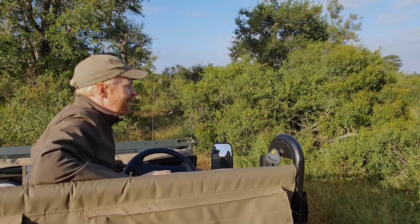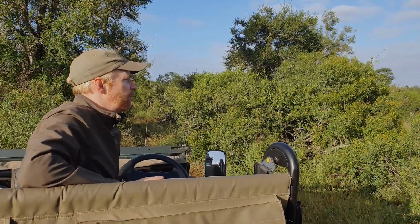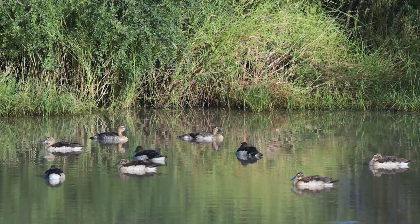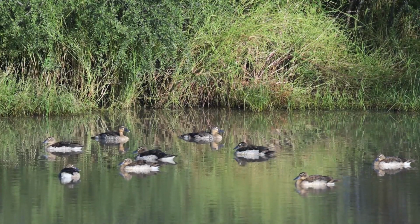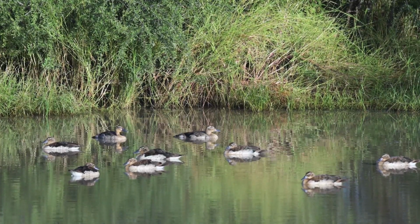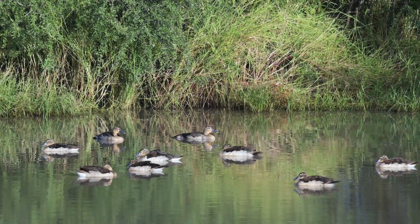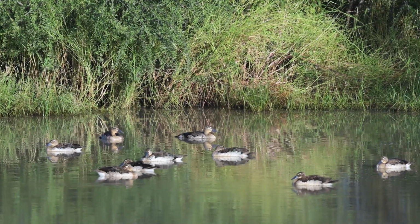We have what should be a baker's dozen of knob-billed ducks, but I'm only counting 12 of them now. It's a little flock of juveniles that have been moving around between our water points, and there have been 13. I don't know if I'm just erroneous in my counting or not, but there are 12 of them just sitting here in this little natural pan alongside the Shaolumi. They are not with their parents anymore. The mom and dad have done a fantastic job in raising them.